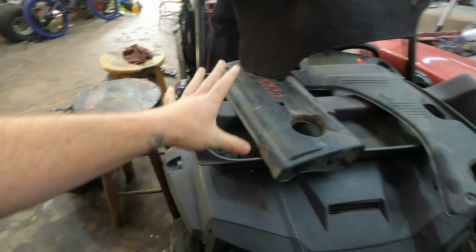So right now I'm going to clean all these up, and then we're going to put them on the car and have it look a little bit better. All right, the back now looks a whole lot better. Got the carpet in, got the spare tire in, got the cover in. Looks like a normal truck now.